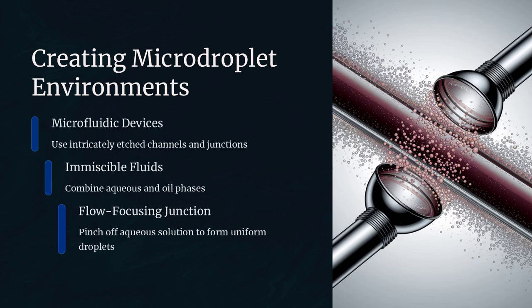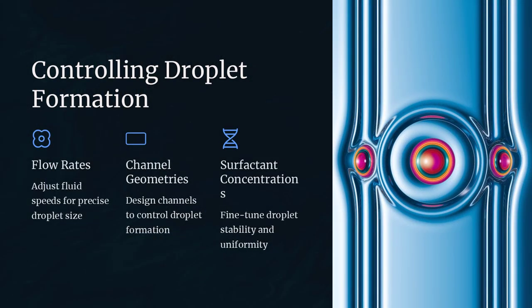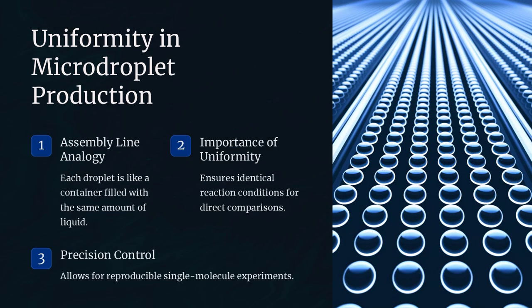One might ask, why is it so crucial to study molecules individually? The answer lies in the heterogeneity inherent in biological systems. Even genetically identical molecules can behave differently due to local environmental fluctuations or random stochastic events. Bulk measurements average these variations out, masking rare but significant events that could be critical for understanding molecular mechanisms.